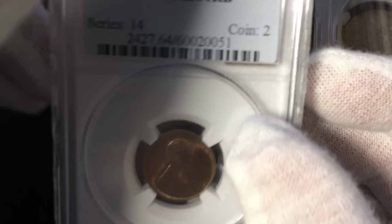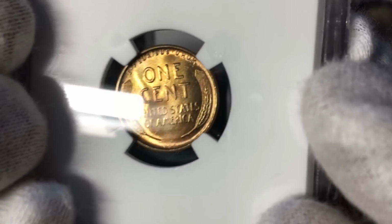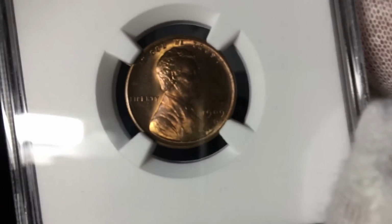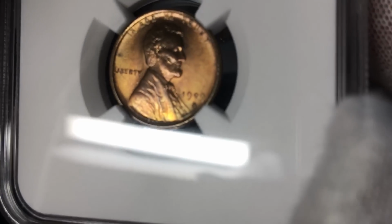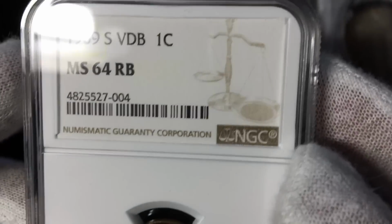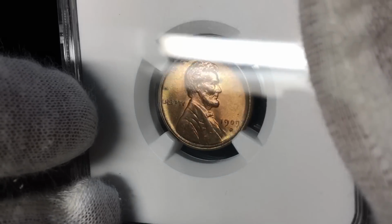All right, I'm going to show you the S VDB next. Now this guy here, 1909 S VDB, MS64 red brown. Now it's probably fair to say that I was getting greedy, right? Because you have a really high grade coin, chances are it's probably not going to come back a higher grade, but it just had the look, right? So this one came back the same grade, 64 red brown. I just think it looks nicer than that, and the luster's amazing. It's got just a little spot back here in the field, but all in all, it's really a lovely coin.